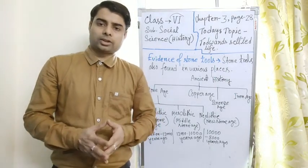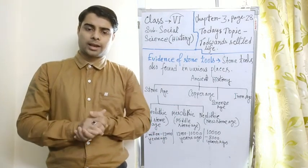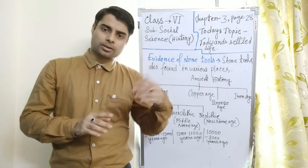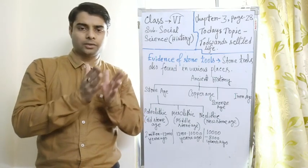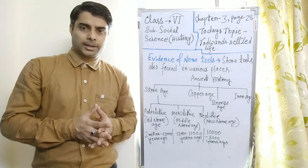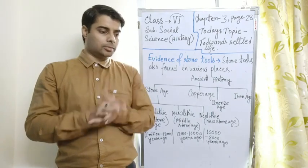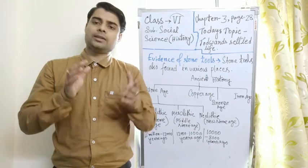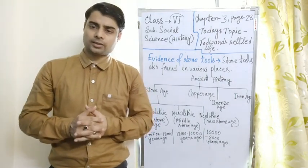Now we will go back to our study. Those tools found at that time are very sharp compared to their previous ones, and their edges are very sharp, and they can be used for cutting. They also discovered mortars and pestles. What are mortars and pestles? These are used to grind grains or other seeds.